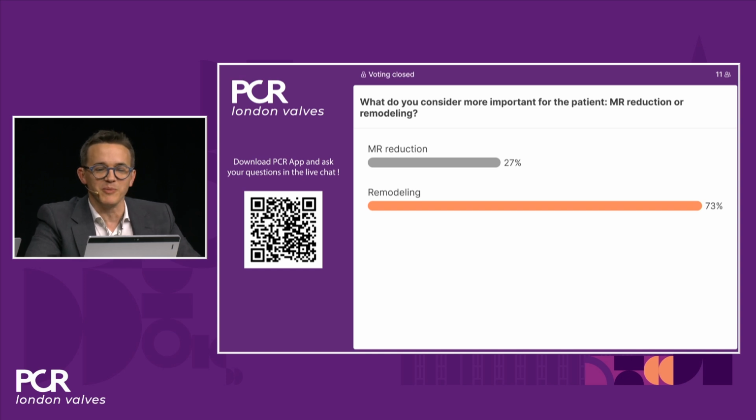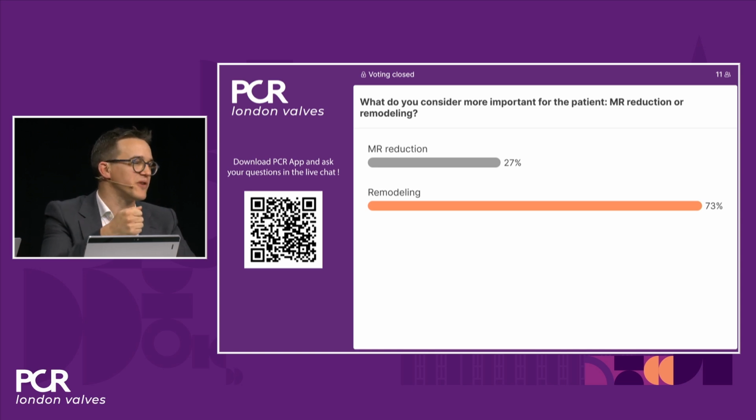So we see that remodeling is a really important target, and probably the most important in heart failure patients, and all the procedures and treatments that have an effect on outcomes usually have an effect on ejection fraction and volumes, which are the indices that we see in the HF drug trials.